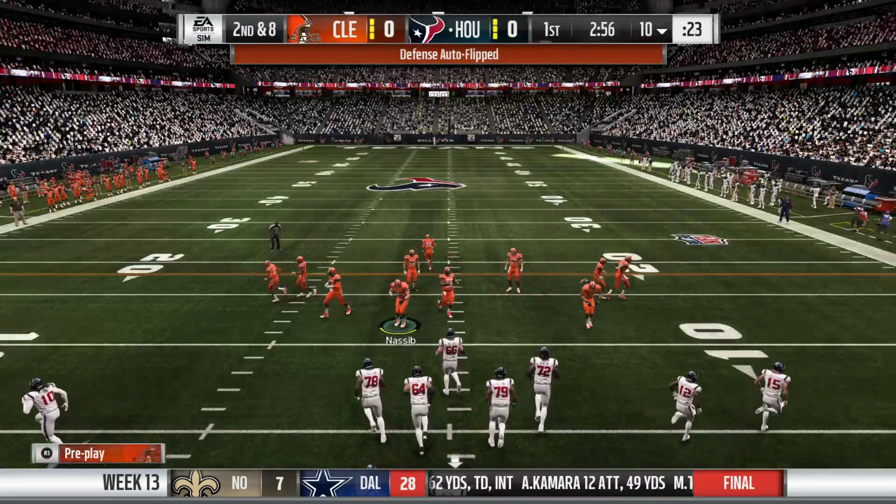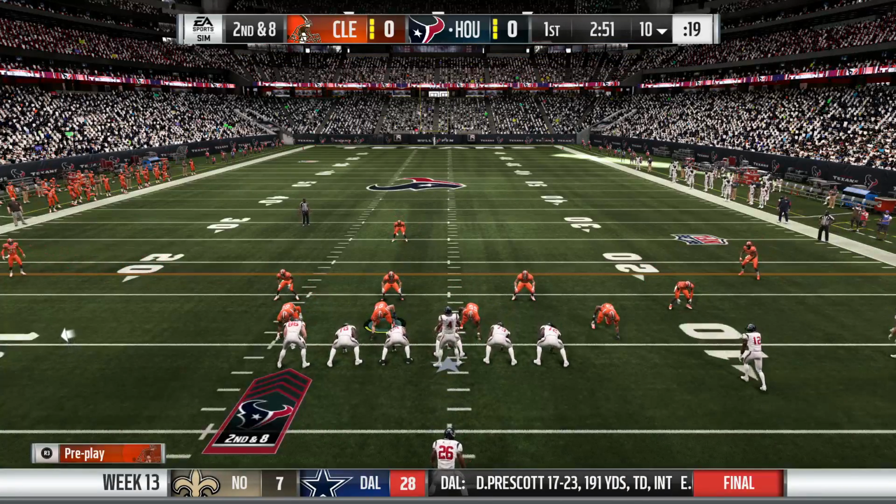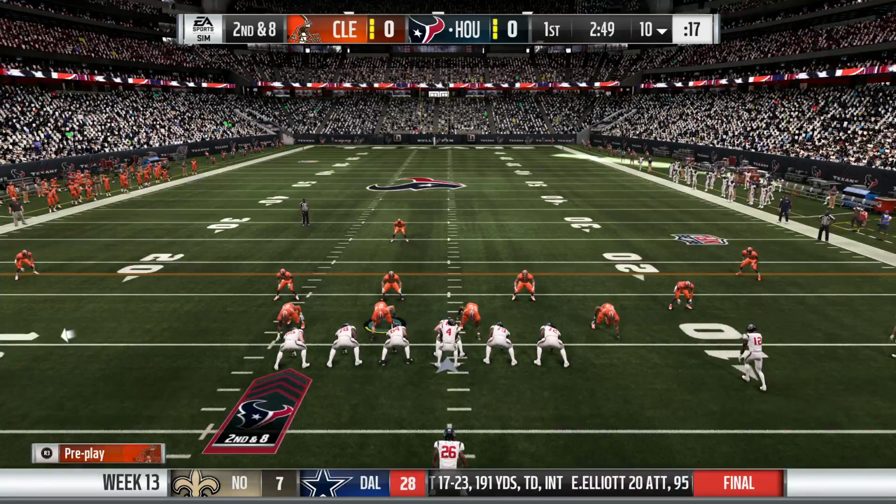Well, he was looking for some running room, and there wasn't a whole lot of it there on that play. I think he was lucky to get a couple of yards out of it because those defenders were rallying to the football pretty quickly.